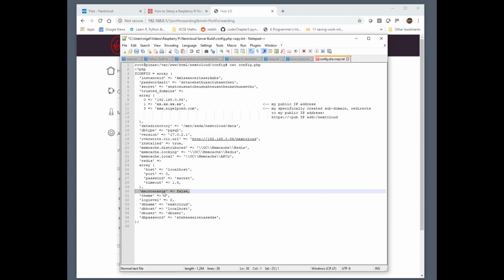Whenever you're doing these types of modifications, you have to change the maintenance mode from false to true. So always make sure you set that back to false at the end of it. And then at the end here, we've got my database name information. So this is my login information for the Postgres database. Interestingly, the DB password here is in clear text. Obviously, I've changed it here.